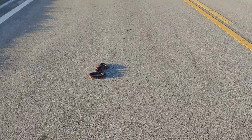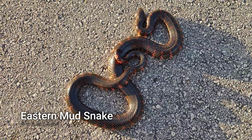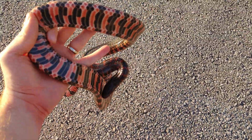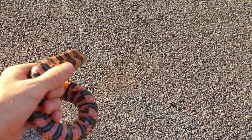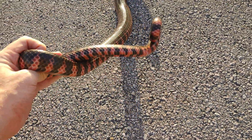No way. I'm just driving home and this gigantic mud snake is sitting in the road. Look at this thing. Oh my goodness. This thing is big. Look at this. I'm going to get it off the road and then get some more video for you guys.